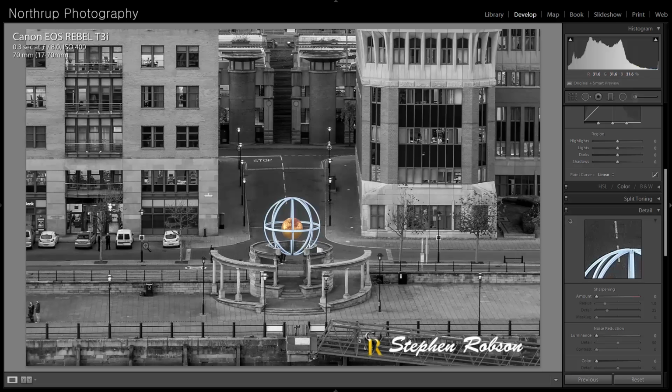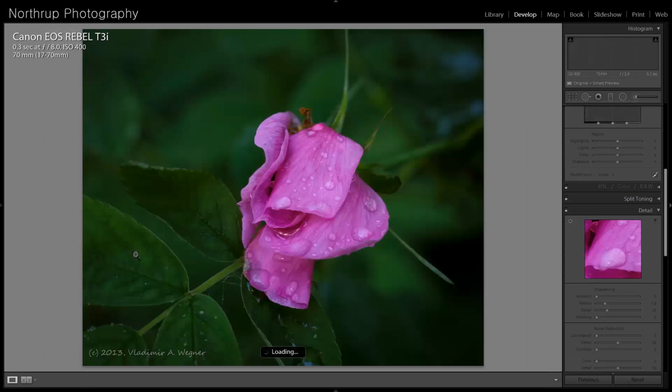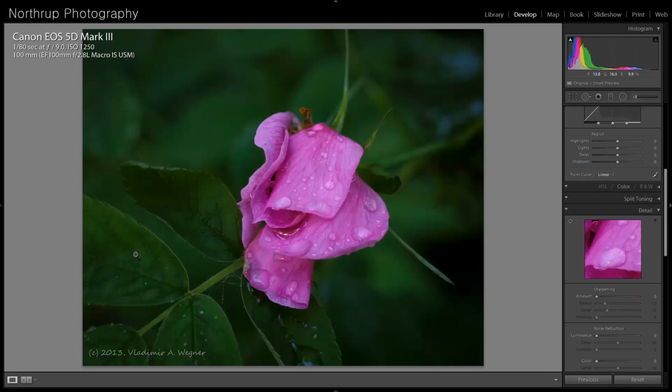Cool, Steve. Flowers. Vladimir. He's our friend. I love the colors. They're so rich. The fuchsia against the deep green.